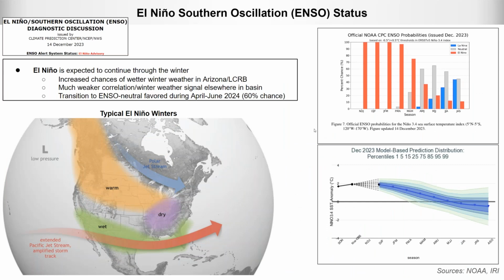So before we jump into the lower Colorado River Basin, taking a look at the El Nino Southern Oscillation or ENSO status. So this information is from the mid-December ENSO discussion issued by the Climate Prediction Center. And there is currently an El Nino advisory, and the El Nino is expected to continue through the winter.